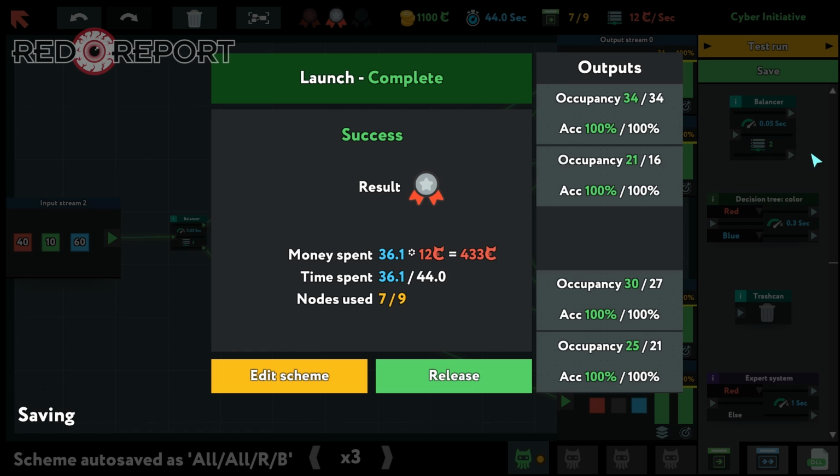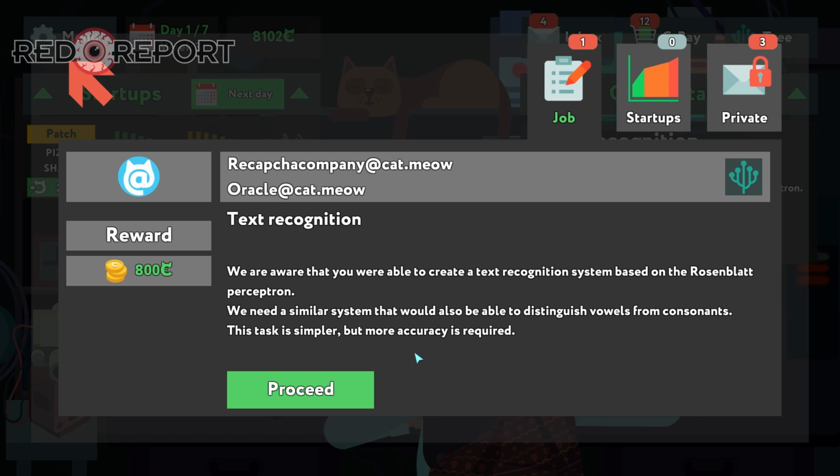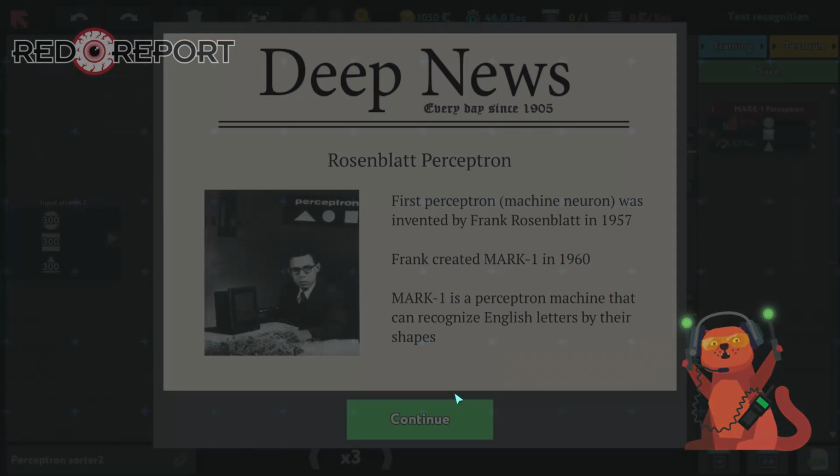Understanding how machine learning really works? Not so much. Maybe some high-level concepts, but don't expect this game to teach you how to code. That being said, While True Learn is an excellent puzzle game.